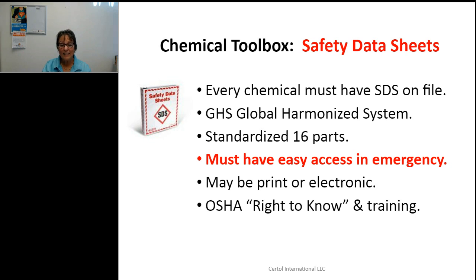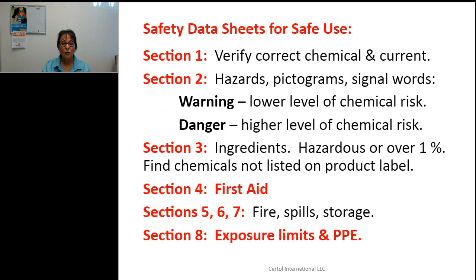It cannot be locked up in the practice owner's office on their computer. It's got to be easy, and people need to know how to read it in an emergency, how to find information quickly. Now, this slide shows us Section 1. That's where the name of the product will be.